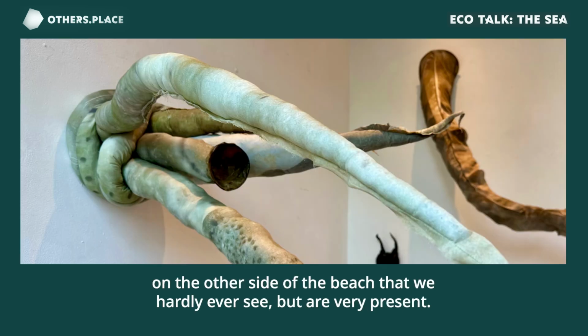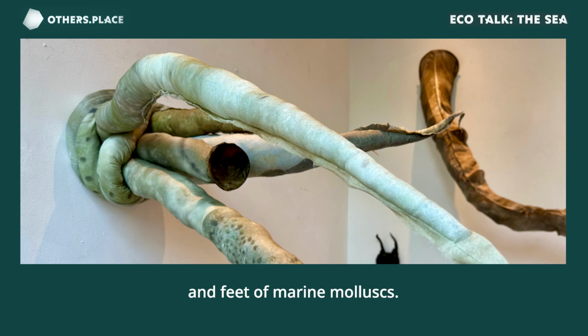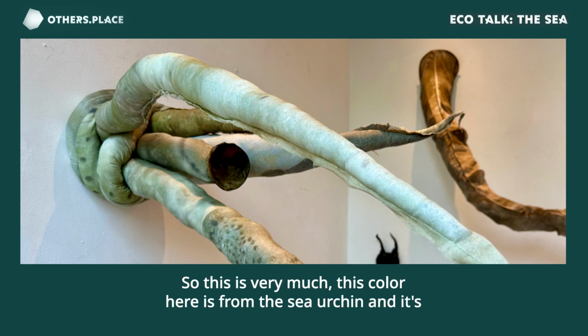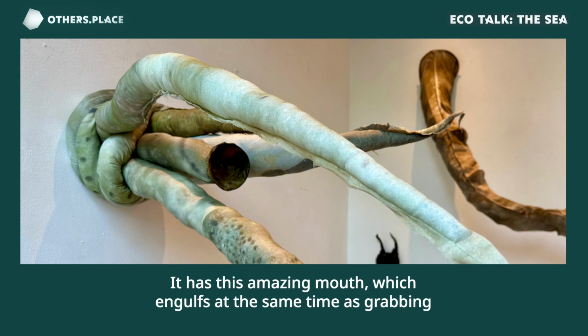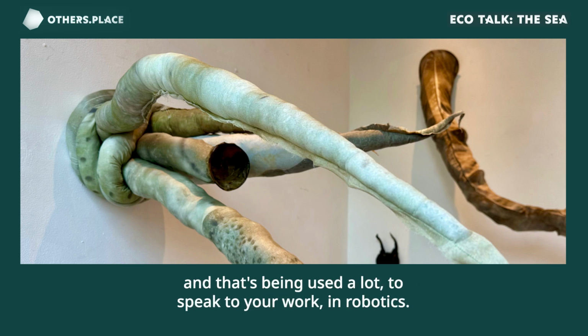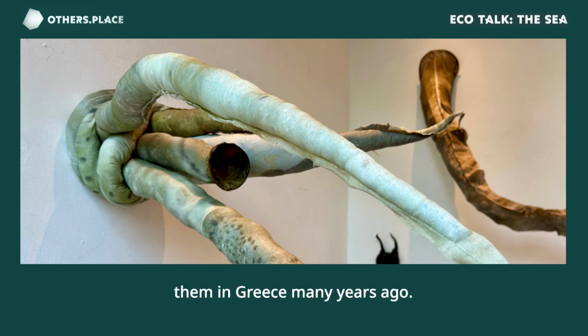Tentacular pieces, which are again inspired by the pincers and feet of marine mollusks. So this colour here is from the sea urchin, and it's got at least 5 different pincers for feeding, cleaning and moving. There's this amazing mouth which gulps at the same time as grabbing, and that's been used a lot in robotics. It's called Aristotle's lantern, and he was the first person that studied them in Greece years ago.